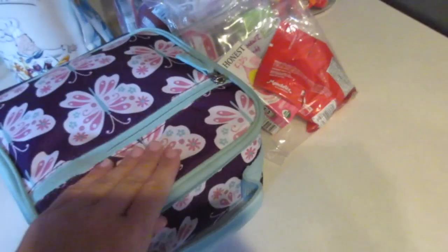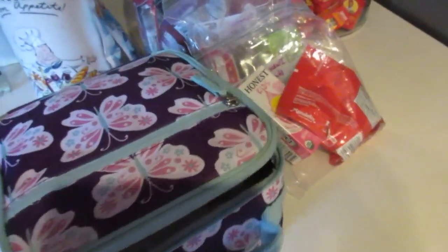So I'm going to get all this packaged up, and she has a library book that she's got to take back today. It's the first library book. So we are getting off to a good start this morning. So we're getting ready to head out.